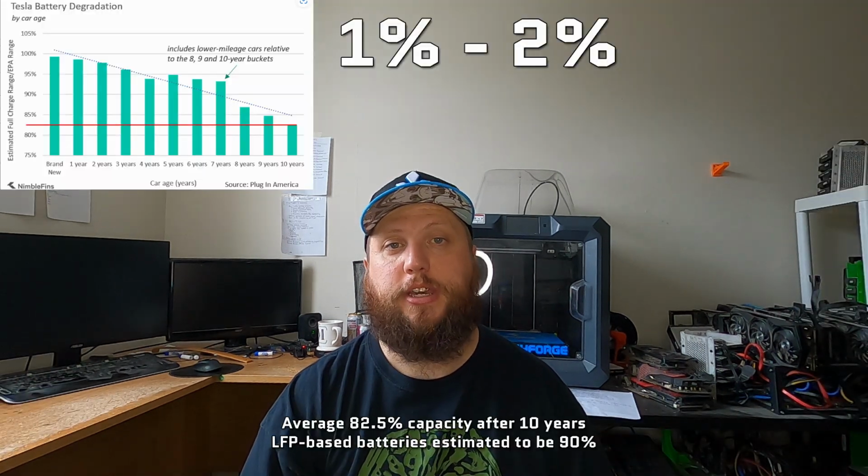And yes, battery degradation is a thing. Your batteries will lose capacity year over year as they deteriorate, but even that is probably nowhere close to being as bad as what people have told you. According to the data, every year a Tesla battery pack loses, are you ready for this? 1 to 2% capacity per year.